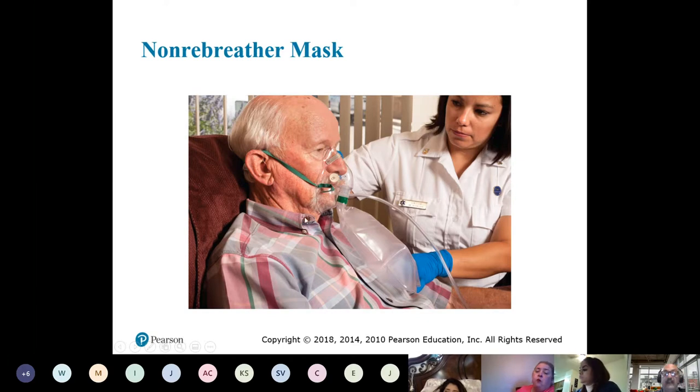This one, because it has one flapper valve, is a partial non-rebreather. So you're also breathing in via the Venturi effect. You're breathing in some of the ambient air, reducing the percentage of oxygen that the patient is getting. Then a simple mask wouldn't have this reservoir bag, and it wouldn't have the flapper valves. So for that one, you don't need to use 10, 12, 15 liters.